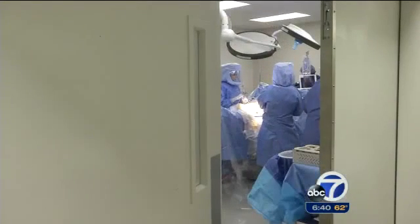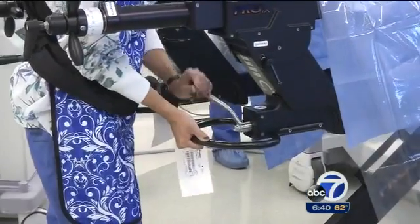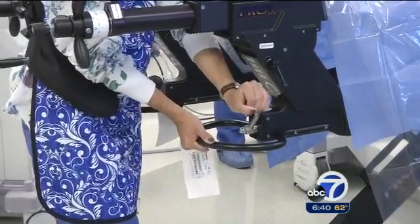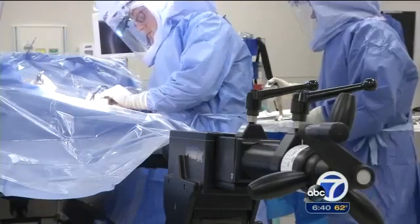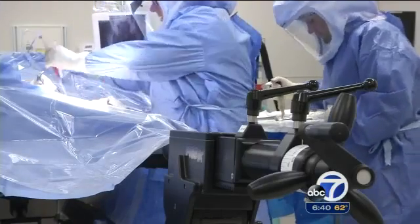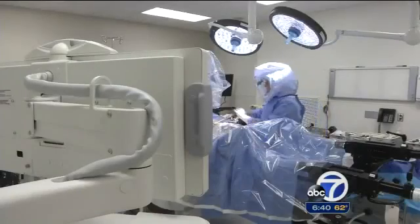We watched as Dr. Mast performed an anterior replacement. It involves the use of a special table that immobilizes the leg and allows the surgeon to enter from the front of the thigh as opposed to the rear or posterior approach. The system relies on X-ray imaging to help guide the placement of a rod into the femur, capped with a new artificial ball joint.